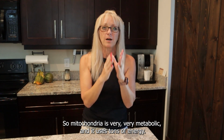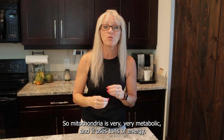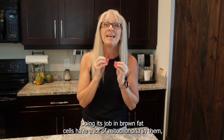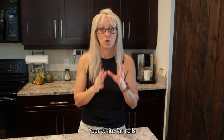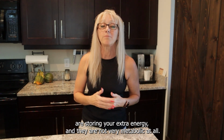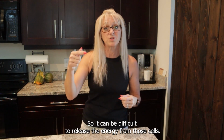So mitochondria is very, very metabolic, and it uses tons of energy doing its job, and brown fat cells have a lot of mitochondria in them, which is completely opposite of your white fat cells. Your white fat cells are storing your extra energy, and they are not very metabolic at all, so it can be difficult to release the energy from those cells.